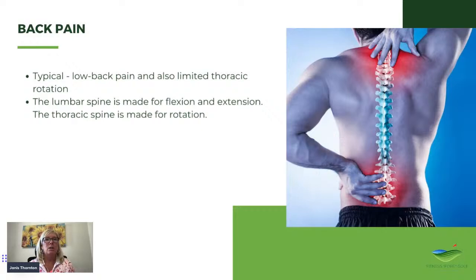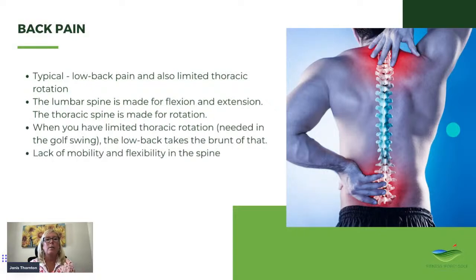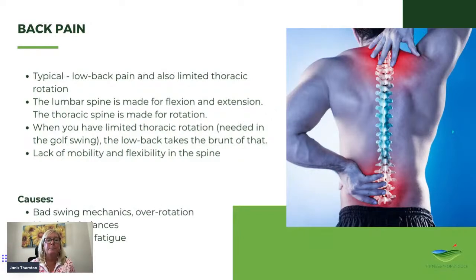And this is why I encourage you to take to your current clients, whether they play golf or not, that they start training rotationally, because they need to get that thoracic rotation to get rid of some of that low back pain. When you have limited thoracic rotation, like I said, your low back takes the brunt of all of that force, and then you start developing all of those problems. And again, lack of mobility and flexibility in the spine is the cause. Let's get that spine as mobile as we can.